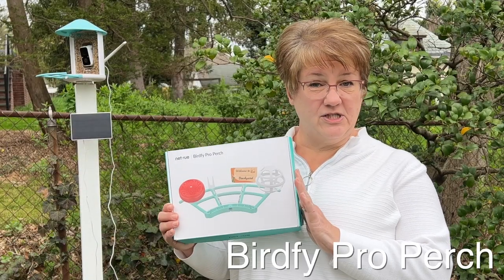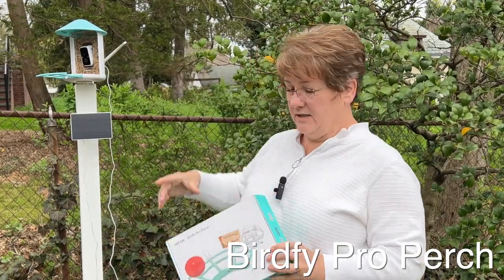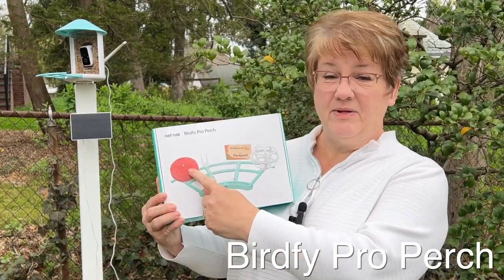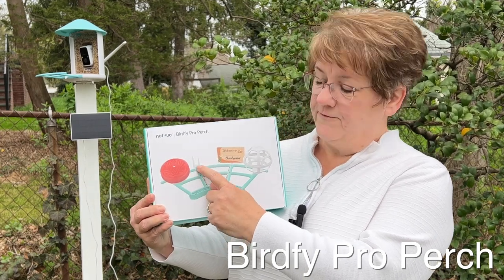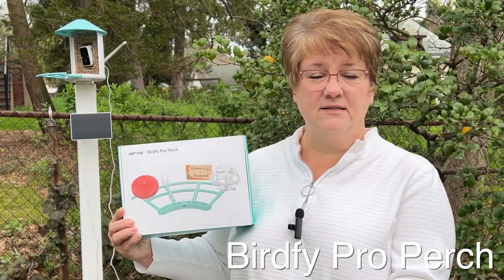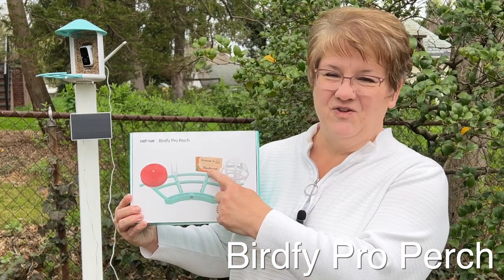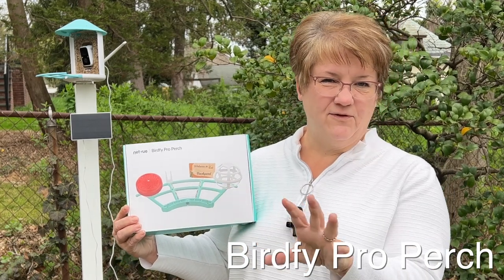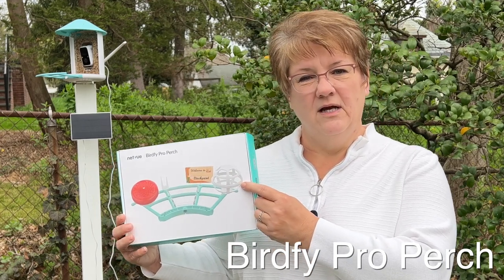Now, Netvue sent me this new perch. This has options. I'll be able to replace this blue perch here with this one. And this has a hummingbird feeder attachment, a little cup that you can put nectar in. It has a fork onto which you can spear an orange slice or some other kind of fruit that you think your birds might enjoy. It has a cute little sign that you can customize for your videos. And it also has a suet ball feeder attached to it.